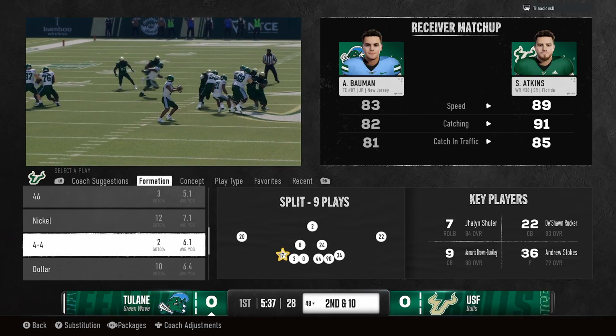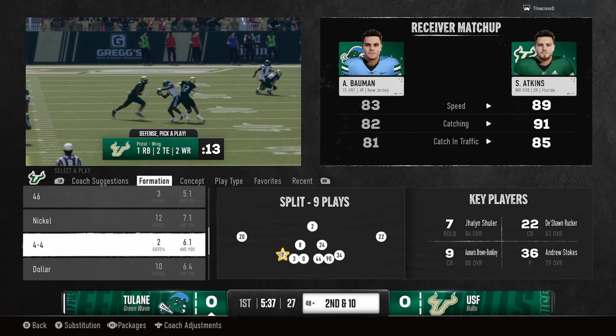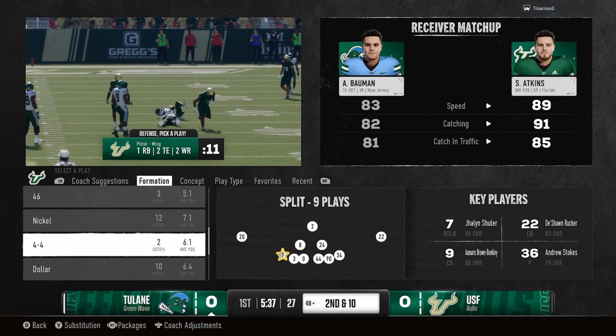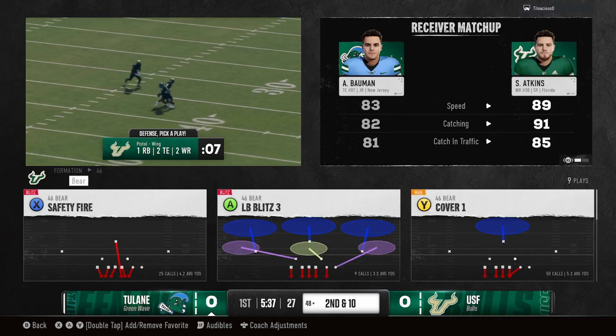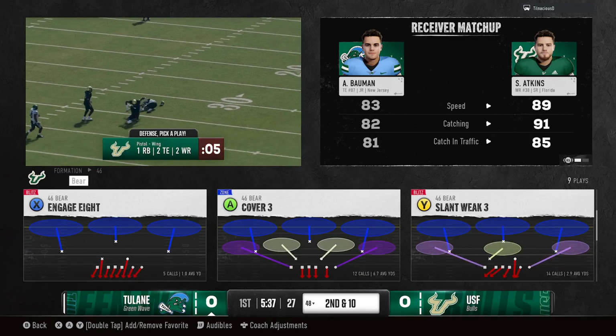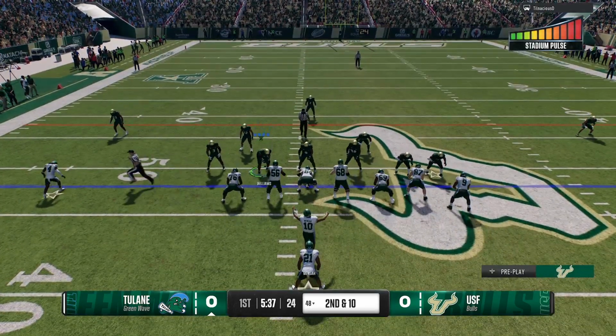Nice job by the defender. You could tell he was catching the football. He was going to put a hit on him to make sure he had to think about something later, and you could see the ball pop out and fall to the ground. After the incompletion, it's 2nd down.